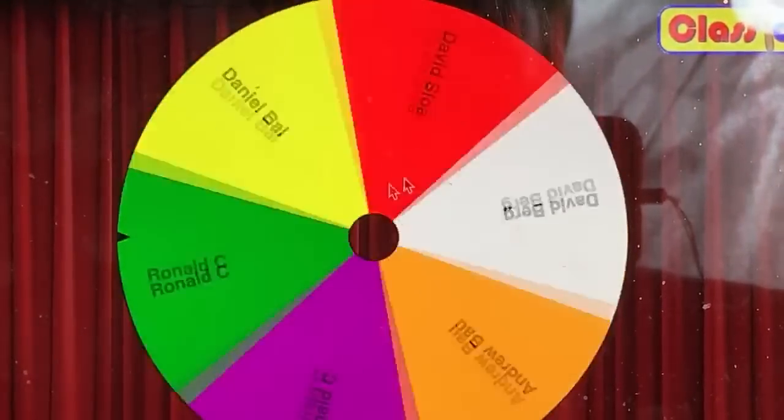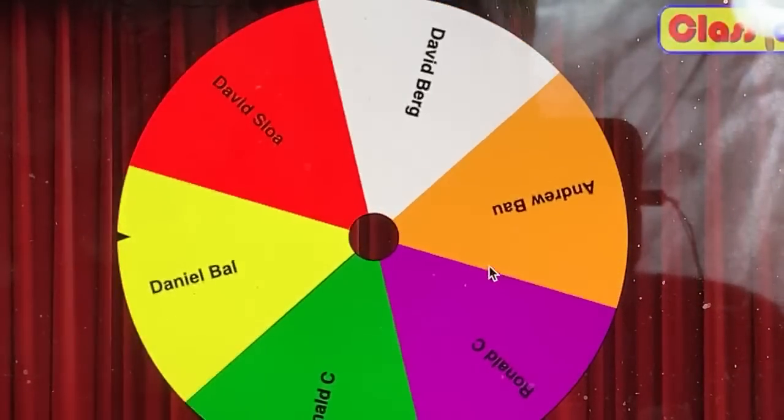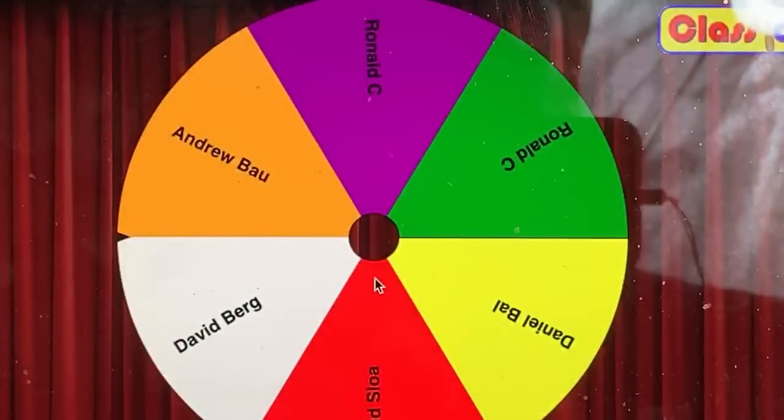Card number 3 out of our final boxes. Spin, and go. Just move it all about a little bit. All right, Daniel B., you've got card number 3, coming out of this box. Why does it say undefined? That's kind of weird. Clearly says Daniel B. I don't know why it sees Daniel B right there. We'll remove Daniel B. And he's still there. What the heck is going on?